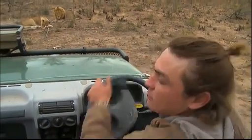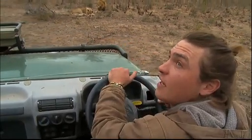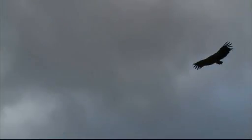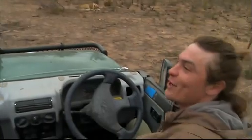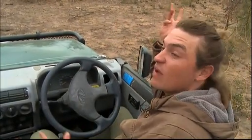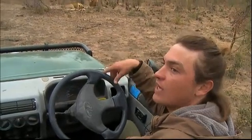Oh, sorry, big boy. I'm trying to avoid the thorn tree. Oh, look, here we go, Jeandre. This is now time to test your skills. So he's come in for a closer look to see if there's a kill here. And it's a white-backed vulture. Don't drop a bomb, please. You can see it surfing the wind. Isn't that amazing? So those vultures, probably from sometimes up to a kilometer in the sky, have spotted these lions. And he's watching them land.